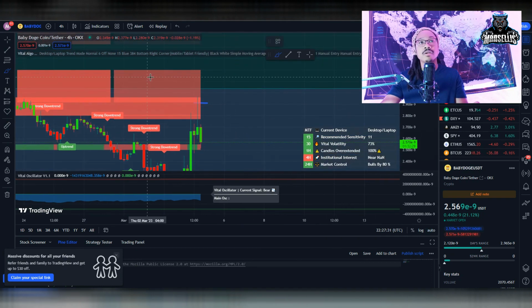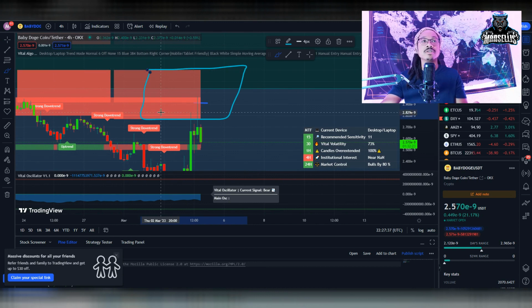But this whole red area here is showing that there's very, very low demand to buy Baby Doge in these areas from 8Z32 down to 8Z27. And when I say low demand, that's just for whales and such. Whales aren't buying large amounts of Baby Doge around these areas here.